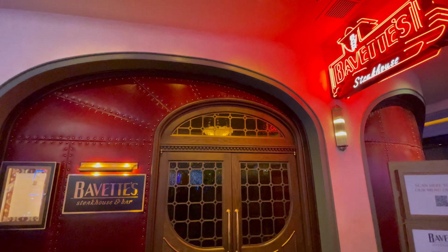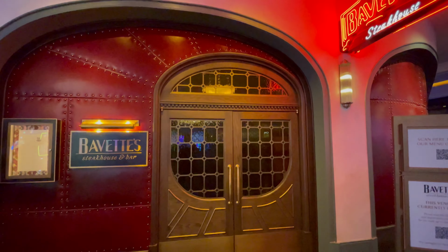And then for dinner, I went to the marquee place here on site, Bavette's. And like I said, Bavette's is my favorite steakhouse of all time. It's my number one favorite steakhouse at the moment. It really kind of changed the game a little bit for Chicago steak. And anyway, I was so excited to learn that the second location was opened up here in Vegas, and it's here at Park MGM, so I had to come and check it out.